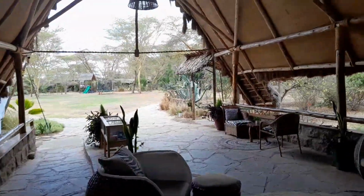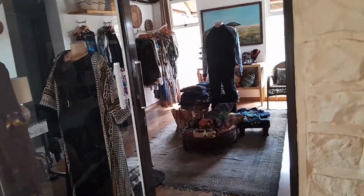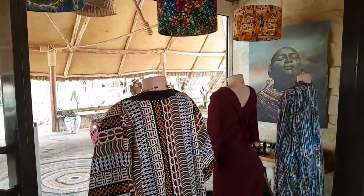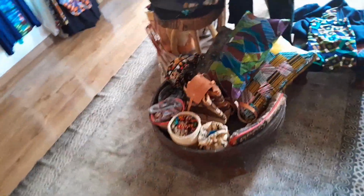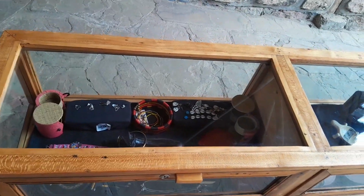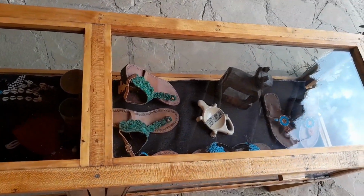And again, look at all this beauty. It's the curio shop, right beside the reception desk. So you're just gonna get your African art there. So guys, remember, it's all about bush and African culture. Yes, this is it. Look at that. But I didn't manage to purchase anything. Look at all this, beads and sandals.